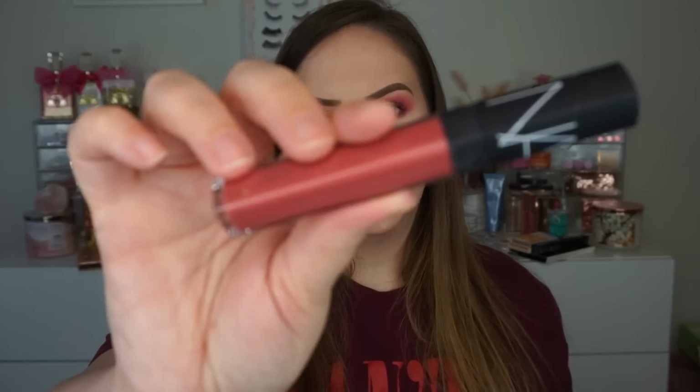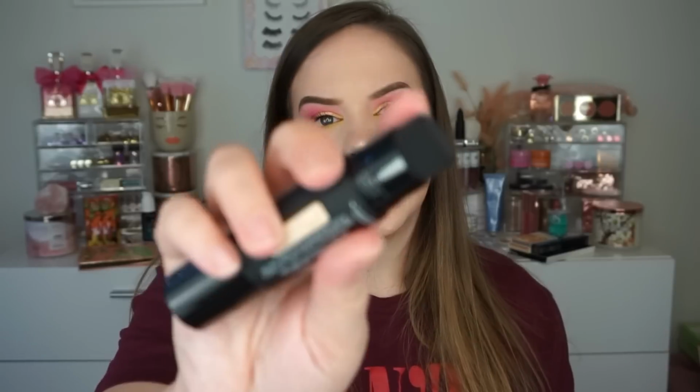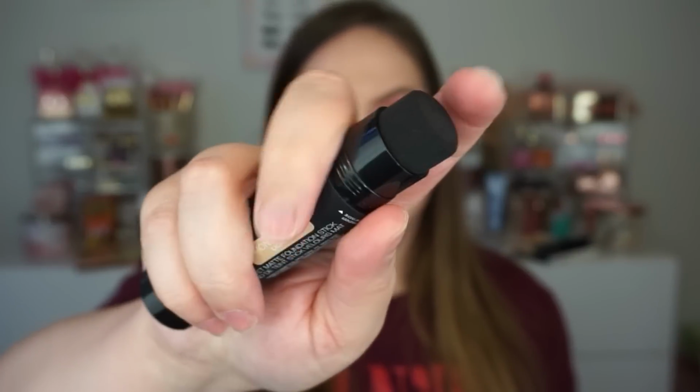I don't know. I'm just kind of over it at the moment. I have 2 things from NARS. This is a gloss in Dulce Vita, which I think might have been a recently discontinued shade. I'm not sure though. And then their Velvet Matte Foundation Stick in Mont Blanc. That's the one that has the little sponge on the end. I don't know how useful that's gonna be, but I do love me some NARS.